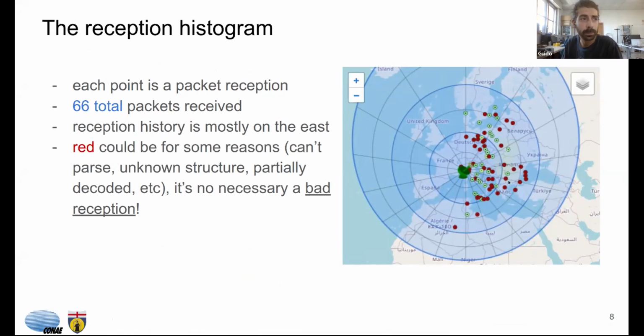The red dots don't mean the package was incorrectly demodulated, but maybe there's some misunderstanding between the data that TinyGS was able to retrieve and the package that they were expecting. So you don't pay much attention to the red dots because they don't mean it was a bad reception, actually. We were able to receive up to 66 receptions, so that's a lot, I think.